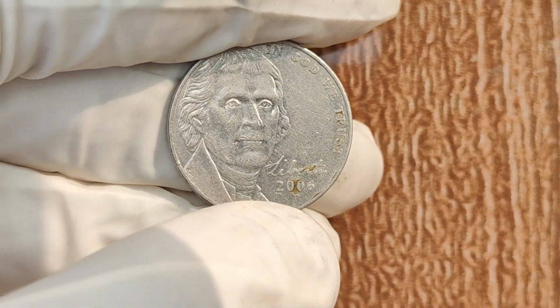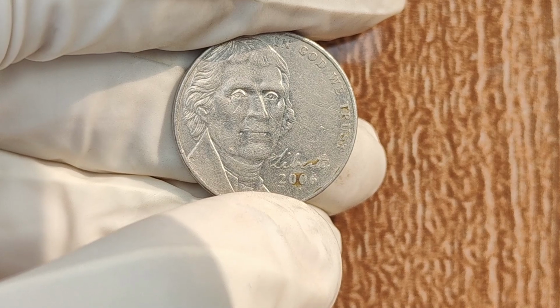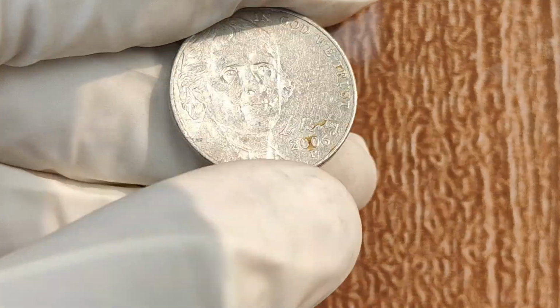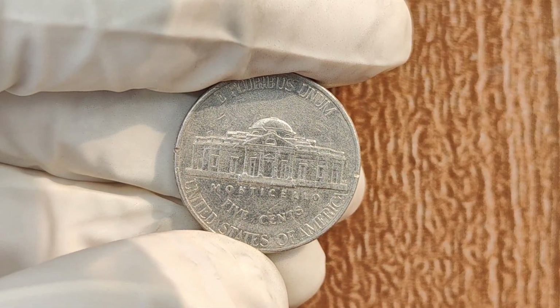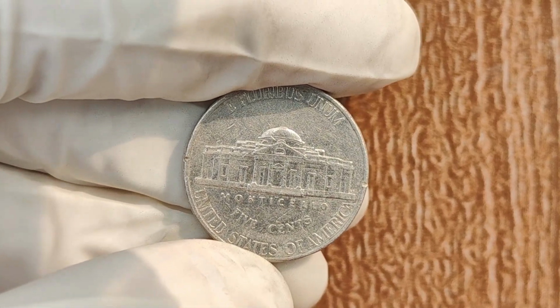Alright, friends, let me ask you something. Have you ever found a nickel in your pocket and thought, could this tiny coin make me rich? Well, today, we're diving into the 2006 Pete Jefferson nickel. Spoiler alert, some of these nickels might just be worth more than 5 cents.